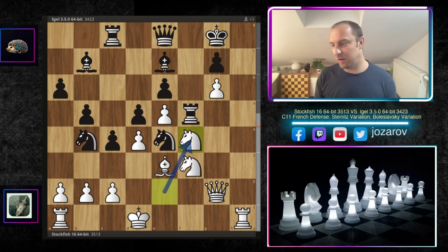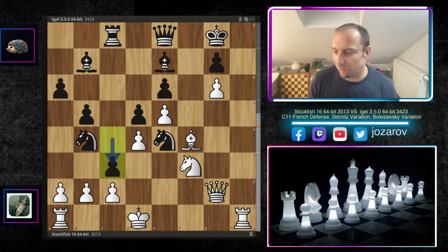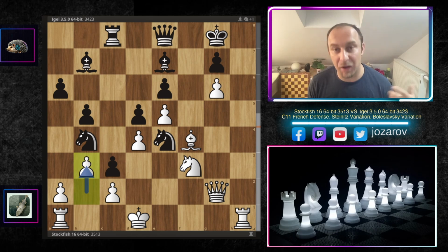But now comes the tricky idea. Look at this, knight to f4 comes into the game in a spectacular way. Queen to h2, again with some checkmate threats on h8. You will probably sacrifice the bishop to f4. Look at this, c3. Again, you're trying desperately to open the position on the c file on the queen side, but it's not working.